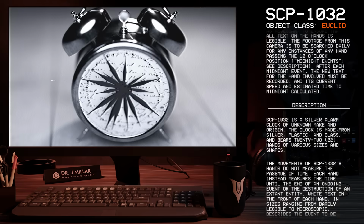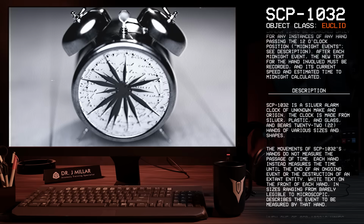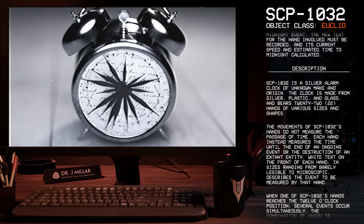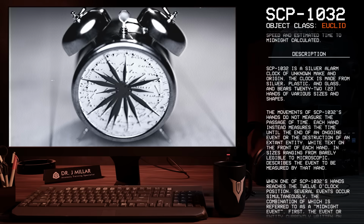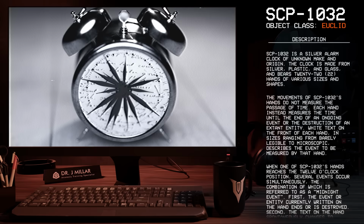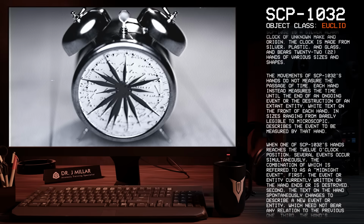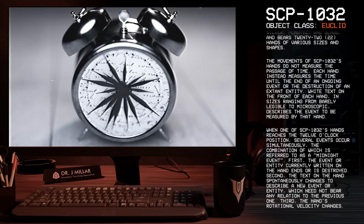Description: SCP-1032 is a silver alarm clock of unknown make and origin. The clock is made from silver, plastic, and glass and bears 22 hands of various sizes and shapes. The movements of SCP-1032's hands do not measure the passage of time. Each hand instead measures the time until the end of an ongoing event or the destruction of an extant entity. White text on the front of each hand, in sizes ranging from barely legible to microscopic, describes the event to be measured by that hand.